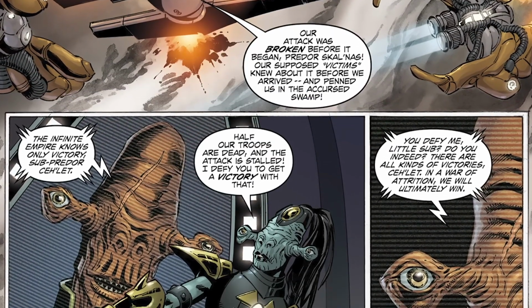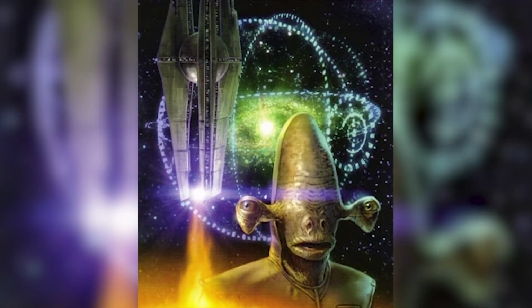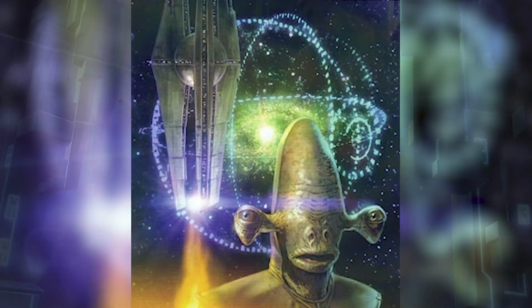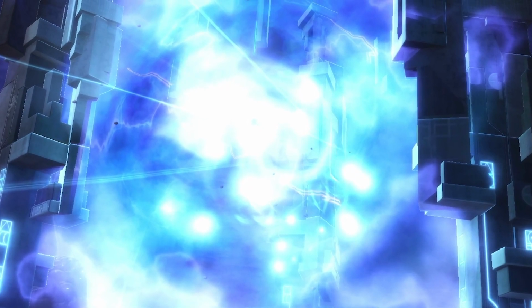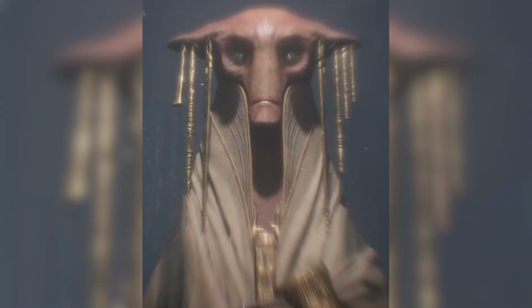The Rakatans were very skilled in the Force, and they were able to create advanced technology such as the Star Forge. If you ever played Knights of the Old Republic, they also built the hyperspace gateways that allowed them to travel through the galaxy quickly and easily. They were pioneers of their time.